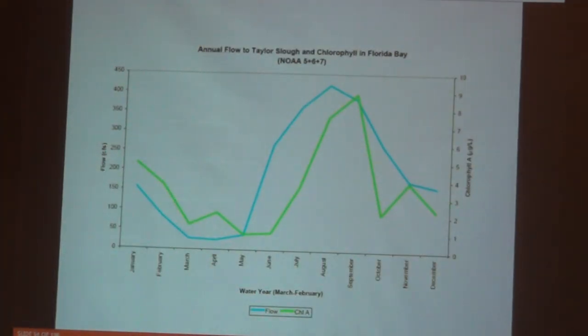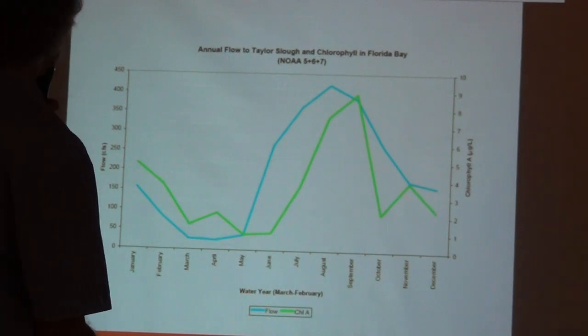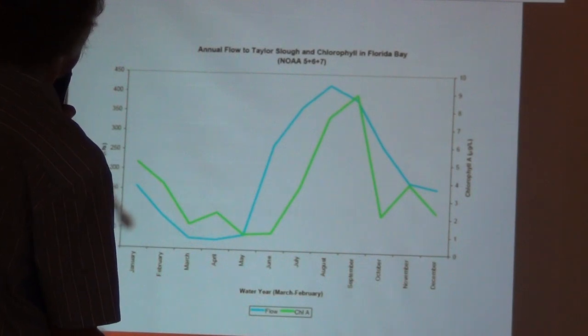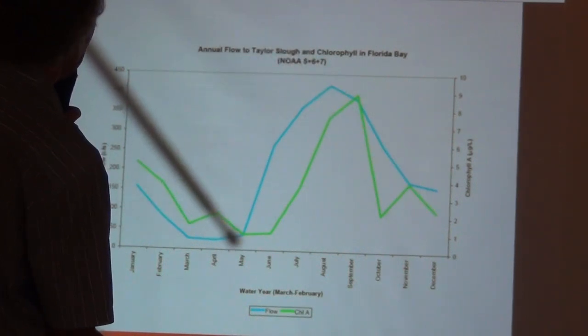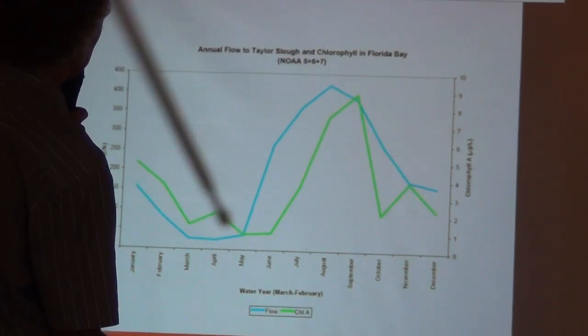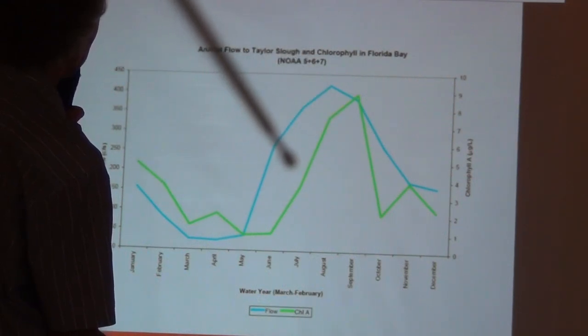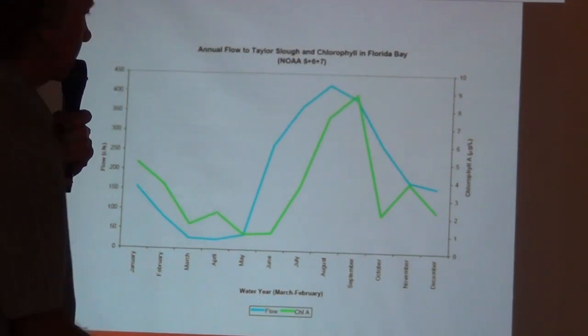If we just take monthly averages, okay, blue is the amount of water going into the bay. So here we start from January through December, so here's our dry season, our wet season, and so on. And then green is the size of the algal blooms. You can see a little bit of a delay it takes for the algae to grow, but you can see a very good correlation.